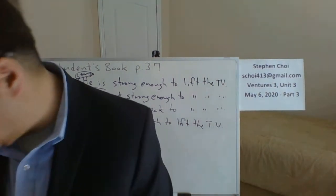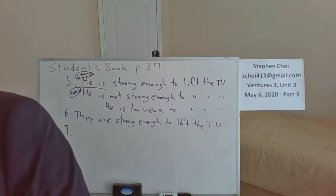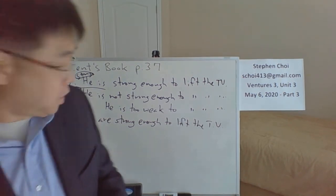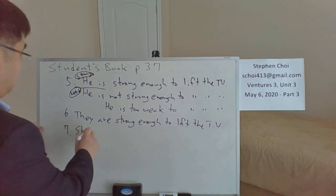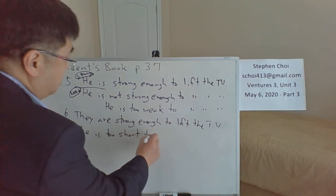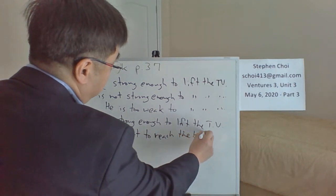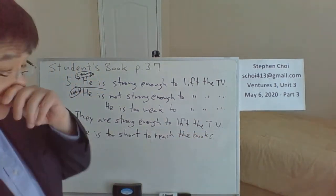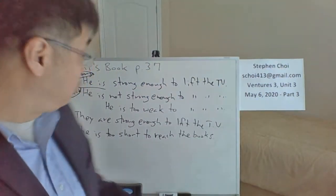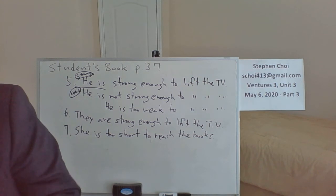All right. Number seven. What's number seven? Number seven is short, reach the books, tall. So you say, she is too short to reach the books. Reach, alcanzar. She is too short to reach the books.